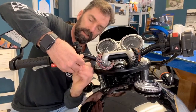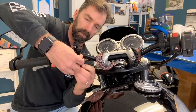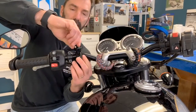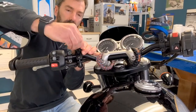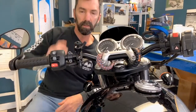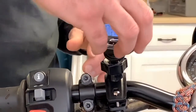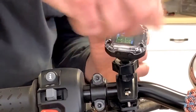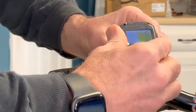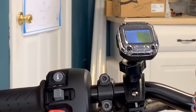Snugged up good. It comes with a little rubber spacer in there, so you're not screwing it and grinding up your handlebar or anything. And this is fully adjustable right here, so you can pivot it around, make it fit any way you need. That's fairly straightforward. The unit just screws right in like this, and then you can adjust it to suit your needs. Snug it up. There you go.